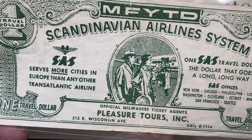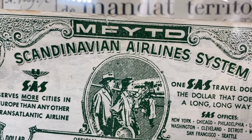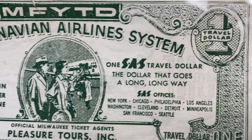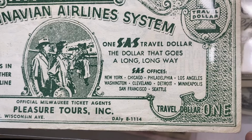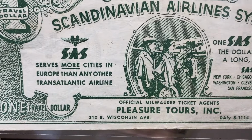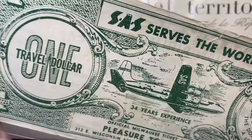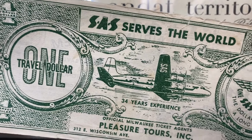And so this is pretty wild to me. I don't know what MFYTD stands for, but then again, half the times I get a text from my kids and its initials, I'm not sure what it says. Scandinavian Airlines Systems, Travel Dollar, New York, Chicago, Philadelphia, LA, Washington, Cleveland, Detroit, Minneapolis, San Francisco, Seattle, Tucson, Travel Dollar 1. Interestingly enough, I am not seeing a date on here, but someone can help me with that. I think this might predate, I don't know planes, World War II.